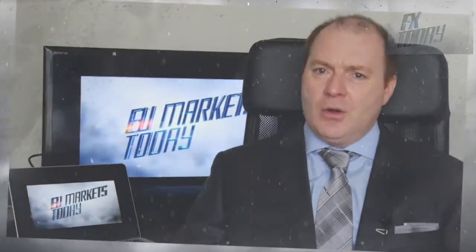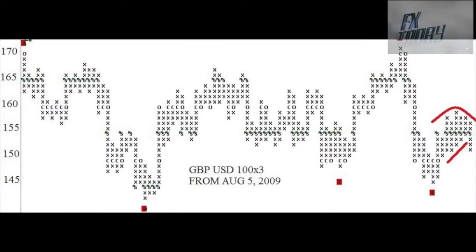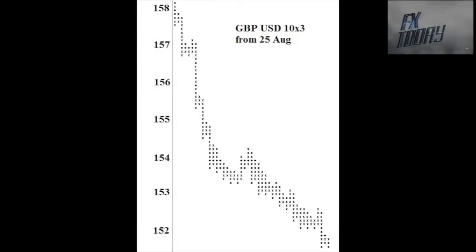Moving to the cable, our long-term 100 pip by 3 we showed last week continued to break that up wedge and rounded top as we correctly predicted. The sterling was down over 200 pips last week, closing at 151.70, and we still think it will keep going lower. Our 10 pip by 3 chart from the August 25 high of 158.20 clearly shows a downtrend with no bottom being formed. Thursday, the 10th of September, is the Bank of England's rate decision, and Friday is the UK inflation number. We will be looking for some indication of its direction as we expect it will build some bottom or top in the next 4 days ahead of that announcement.